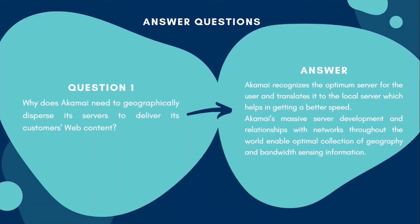Okay, so we move to the last part, answering the three questions for the case study. The first question is, why does Akamai need to geographically disperse its servers to deliver its customer web content?